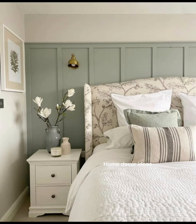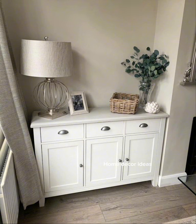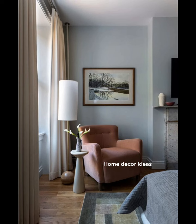Cottage style is all about creating a light, airy and welcoming atmosphere. It's all about the perfect balance between elegance and casual comfort. To achieve this look, use soft pastel colors, floral patterns and natural materials like wood and cotton. And don't forget the textiles: curtains, cushions and throws with delicate patterns and fabrics can instantly add that cozy cottage feel.